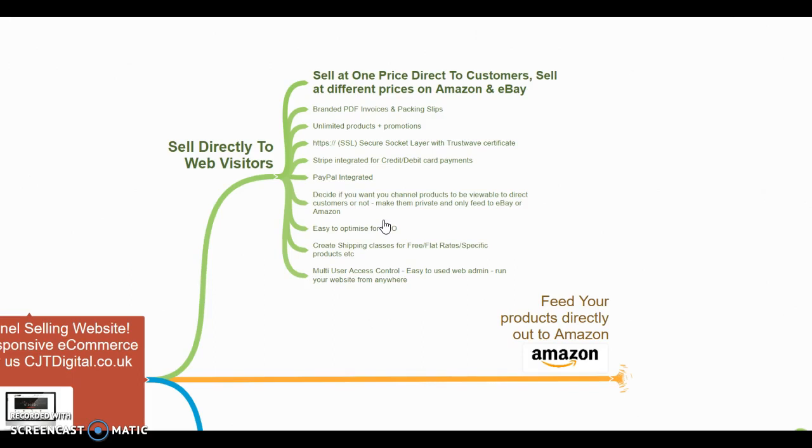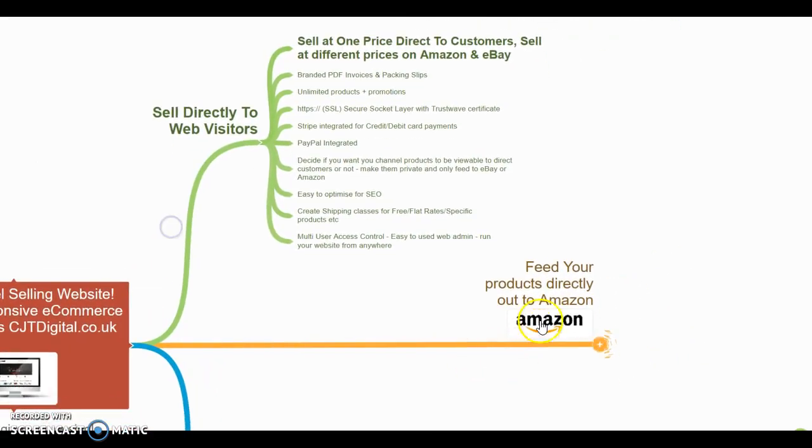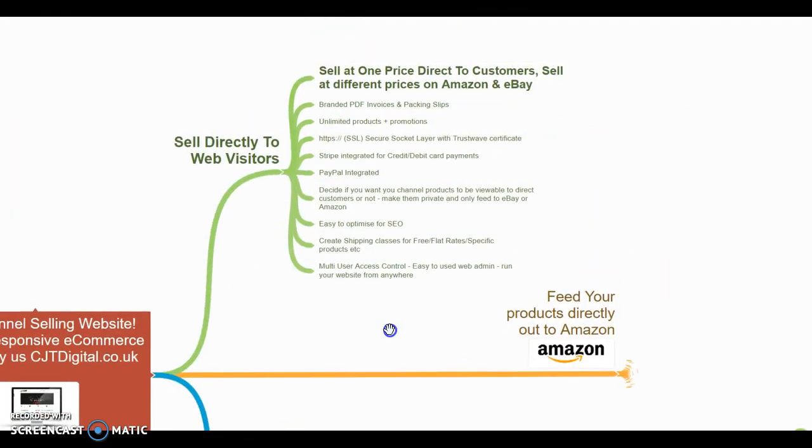So you might be selling pet products on your pure play website, but actually you might be selling some other products not related to your brand proposition of pet products. I don't know what it might be. You might be selling something like printer paper or something completely different, but you can still use this central website. Even though it might be a pet store, you can still sell non-related products through these channels. It gives you that central point to do that.